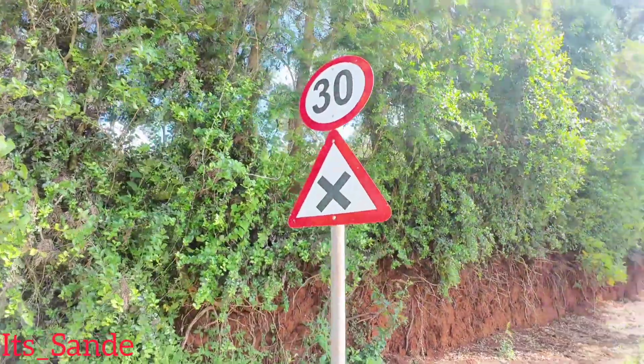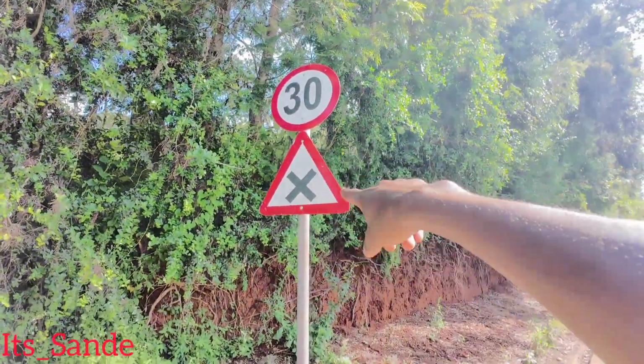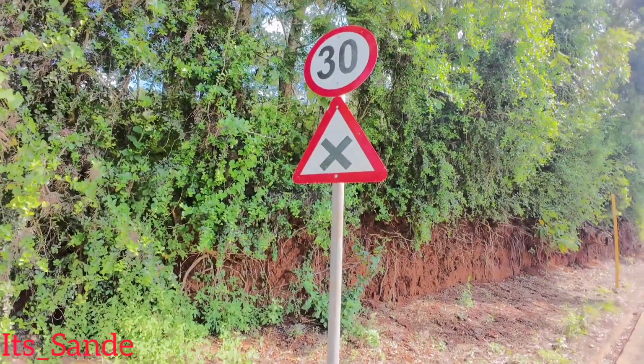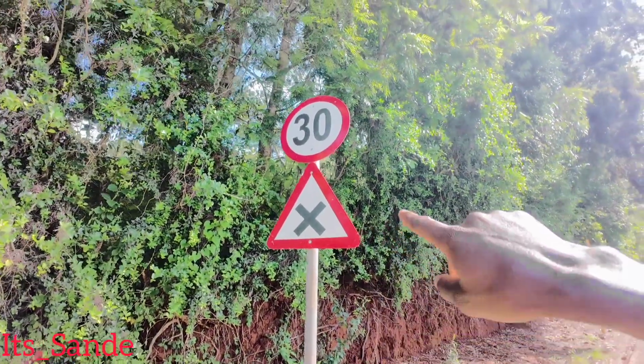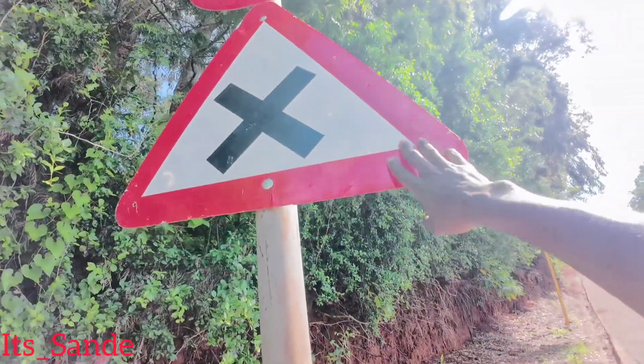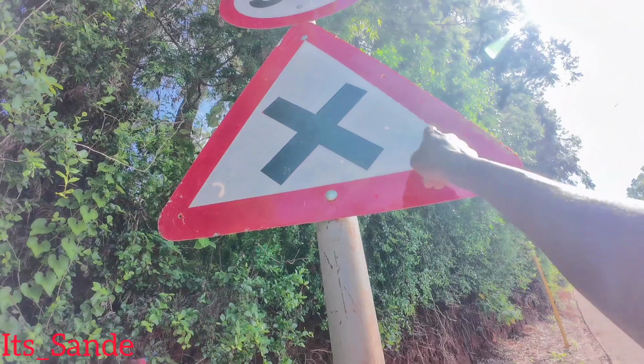30 kilometers. There's no U-turn here. You cannot U-turn here. Not really U-turn, but hazard. This sign, if you know it, can you tell me? I did driving, but I'm forgetting. I know this is hazard, but now no hazard. Don't know what that means.